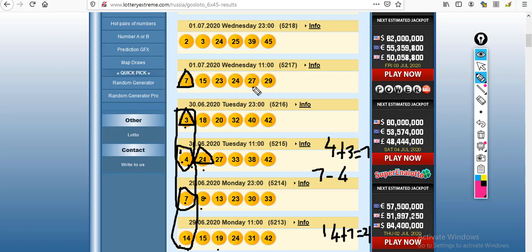So it's the number 7. Now let's try moving to the left hand side. So you have the number 15 and 18. You say 18 minus 15. Your answer will equal 3. So on the left hand side we used the sequence that moved 3 times, which is 1, 2, 3.